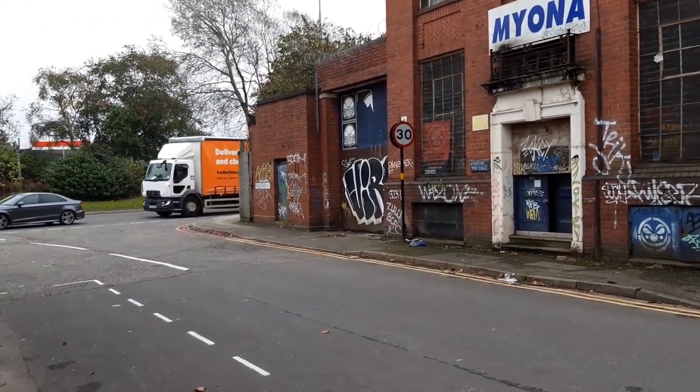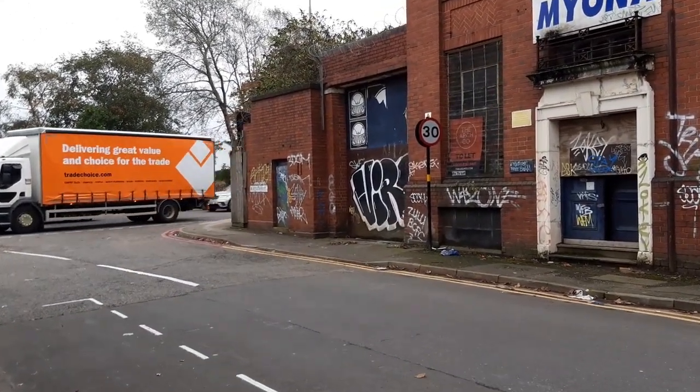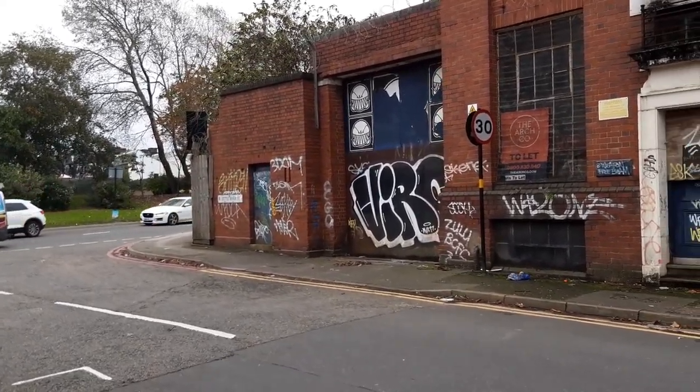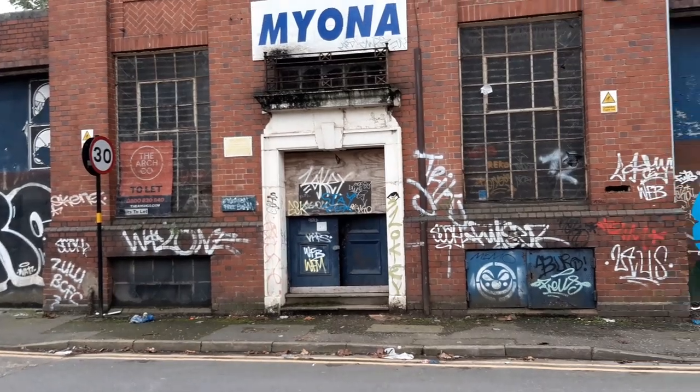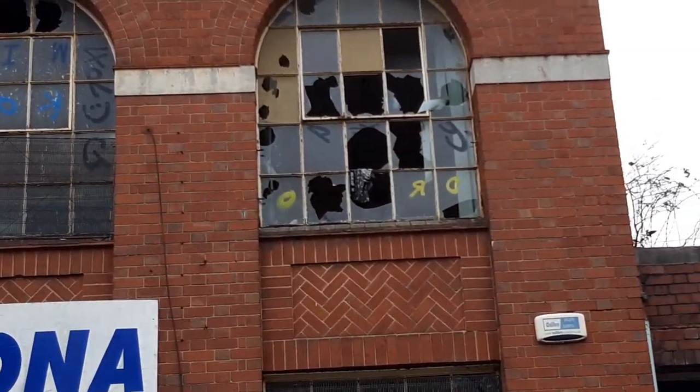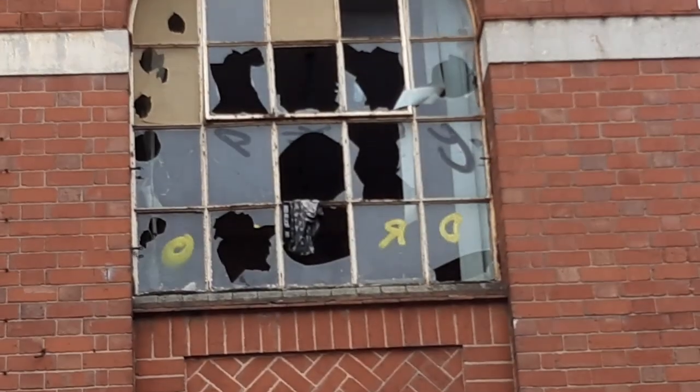The Myona factory is just one of many historic industrial sites around Birmingham in need of restoration. While some, like the Custard Factory and the upcoming BBC studios at the old Typhoo factory, have been revived, most languish like the building on Little Barr Street.